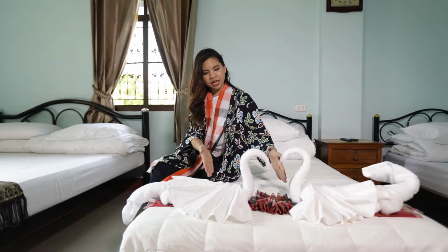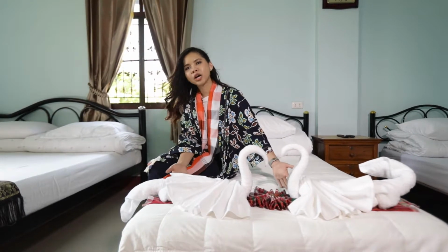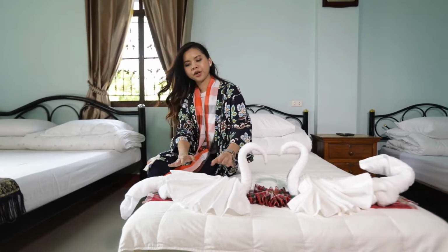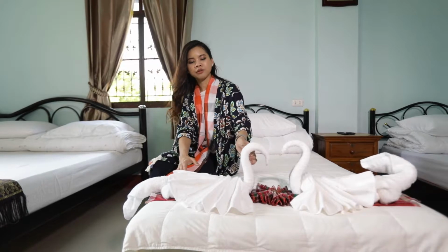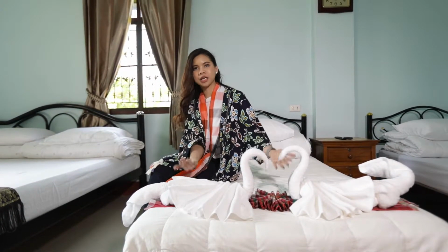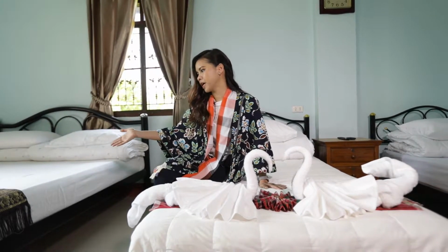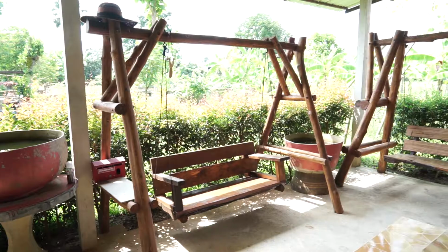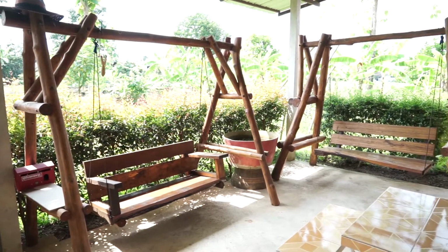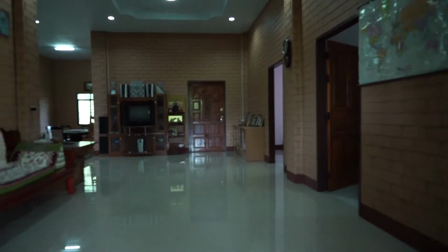And what you see right now is the way they welcome customers or guests, and they have folded the towel to be a swan. So this is the couple of swans welcoming all the guests. And this is one type of bed, the king bed. So two people can stay here. Even in this room, four people can already stay.